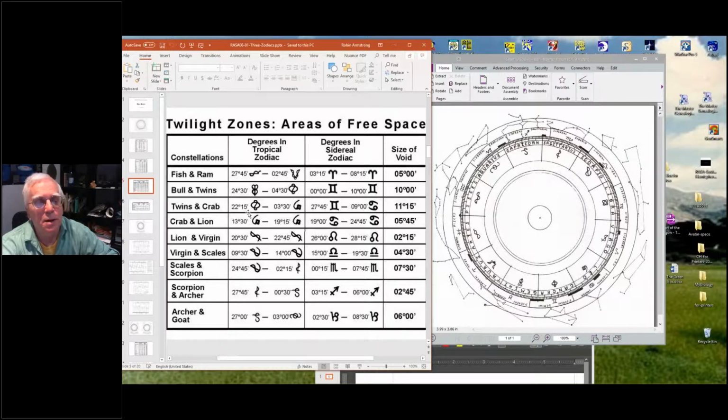And that's going from 22:15 Cancer to 3 degrees 30 minutes Leo. So it's going from the end of Cancer until it's marked here. You'll see the dark spots on the degree grid mark the empty spaces. Then Cancer comes in. Between Cancer and Leo, there's another empty spot, between the crab and the lion. There's 13:30 Leo to about 14 Leo to about 20 Leo, 13:30 to 19:15 Leo in the tropical zodiac, where there's not a constellation right there. Not a zodiac constellation, but the empty space in between. In the sidereal, that's between 19 Cancer and 45 Cancer.